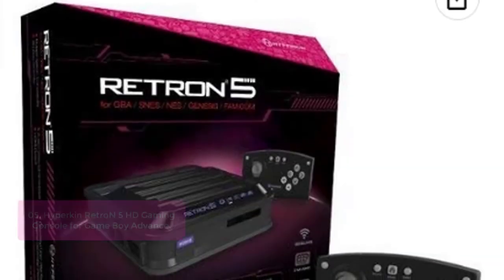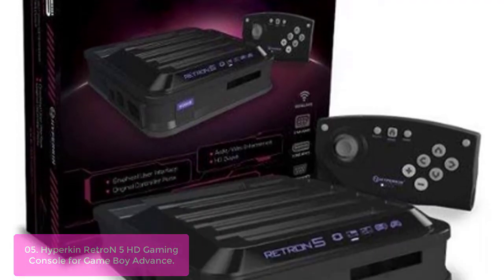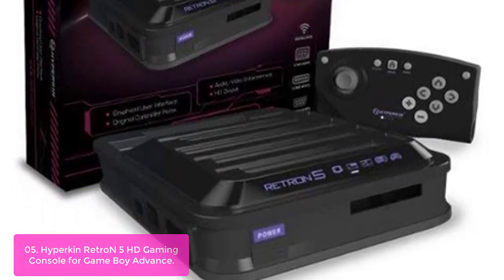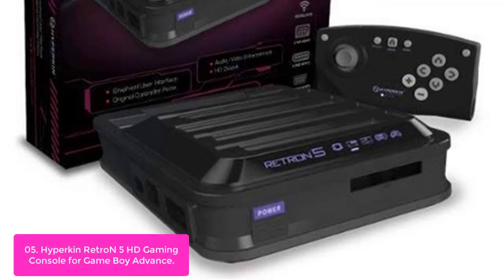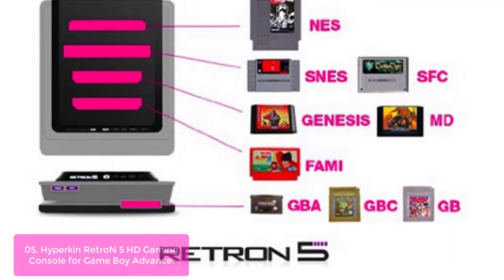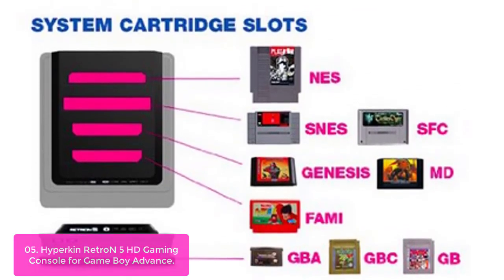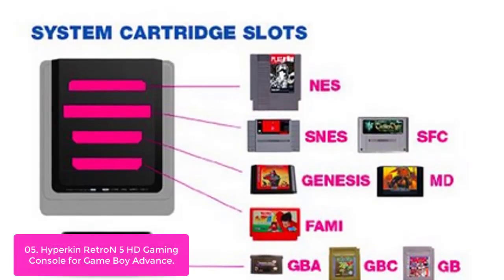List number 5, Hyperkin Retro N5 HD Gaming Console for Game Boy Advance. The Retro N5 allows you to play your favorite NES, SNES, Super Famicom, Genesis, Mega Drive, Famicom, Game Boy Color, and GBA cartridges on one system. You can also play Master System games with the use of the Power Base converter.